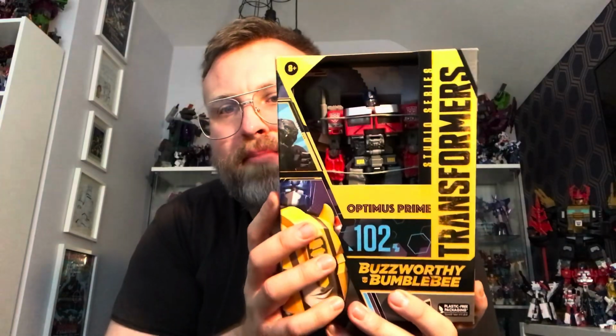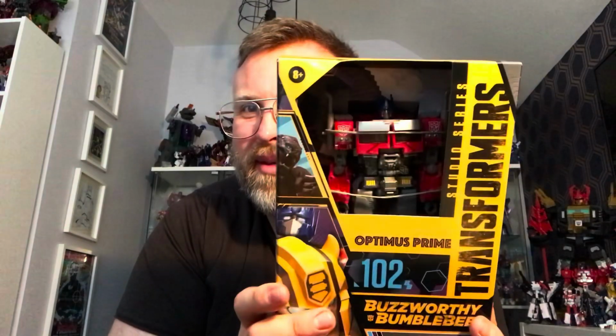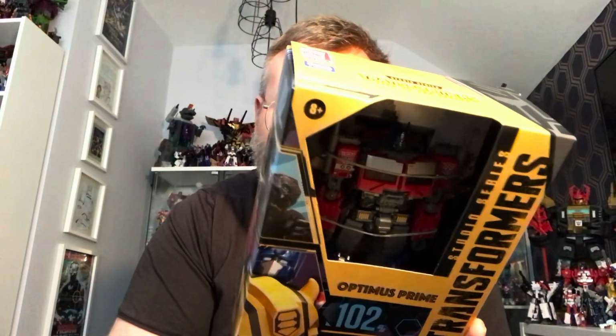Nice to see they've actually put a little bit of bubble wrap inside as well. It's Rise of the Beasts Buzzworthy Optimus Prime, the exclusive Optimus that we're getting this year. Looks really nice. Looks really well done actually. It's odd that this is an exclusive that's only in the Buzzworthy line. It's Studio Series 102BB. It looks beautiful. It looks really, really nice.